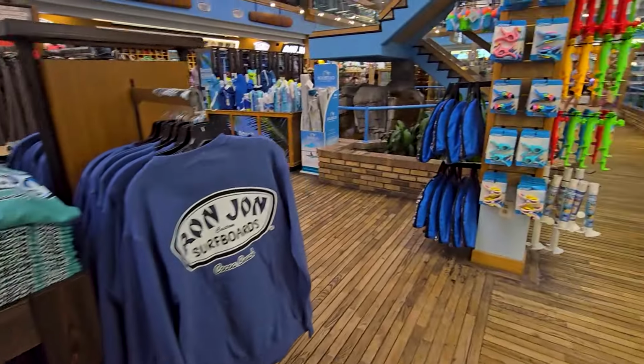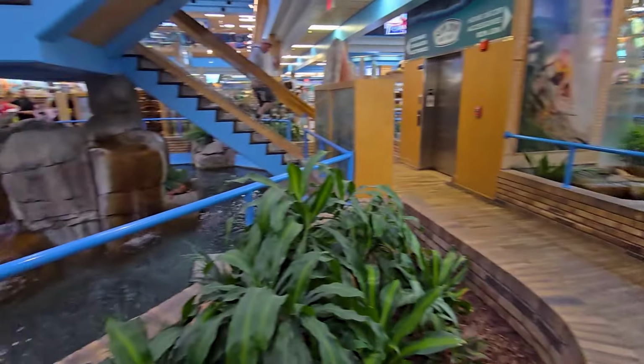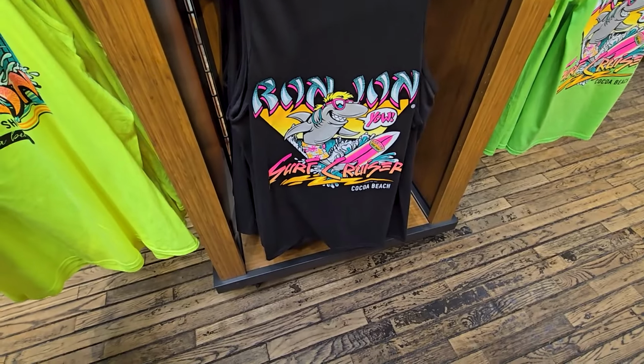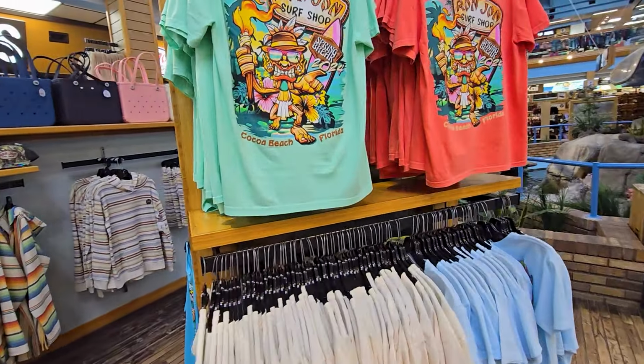Oh, and the water feature continues on too. So there's the water by the elevator, and then the water underneath the stairs over here as well. I like that old shark look. It looks retro for some reason, and the colors are like the 80s, you know. Yeah. Look at that spring break 2024 stuff.